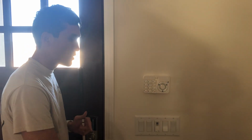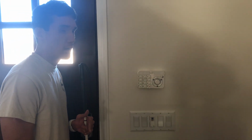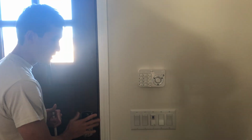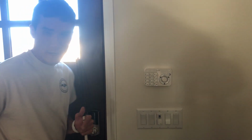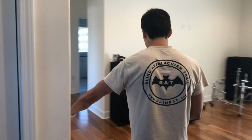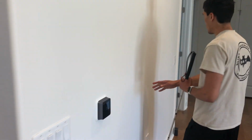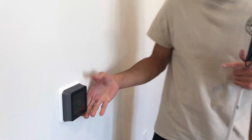Same thing with the camera systems that I was demonstrating earlier. I can do that anywhere in the world. And I'll demonstrate this lock system on the garage door here in a moment. But let's check out the thermostat real quick. So, I'll just stand by it just to give it kind of more flair. But where is it over here? Yeah. There it is.